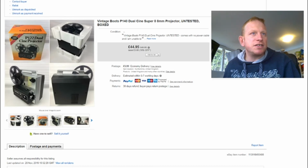This is a nice vintage Boots Super 8 projector. I couldn't actually test this. I think it's because it didn't come with a power cable, so there was no way of me testing it, but it was in really nice condition. It came with a reel, and I took an offer of $44.95, which was £5 off the price I wanted, plus $5.99 postage.